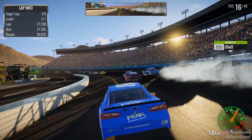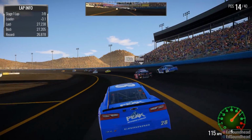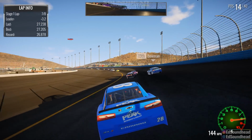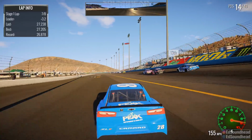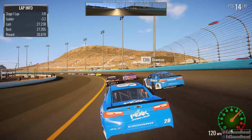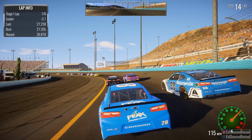Oh, I got Boyer there. Sorry about that, Boyer. You kind of braked a lot sooner than I anticipated. Just looks like he saved it though, so no caution. Only a couple laps to go on the stage anyway. Not too big of a deal, but I'm sure Boyer won't be too happy about what we just did there to him.